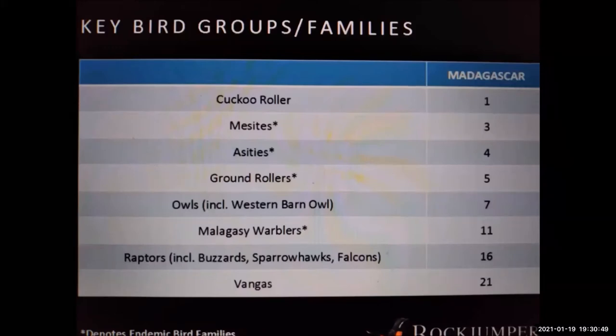Vangas was at one time the big endemic family of Madagascar. Now a couple of species have been found on the Comoros, which are just to the north. And I think just recently a species of bird that's found in Africa has been moved into the vanga group.